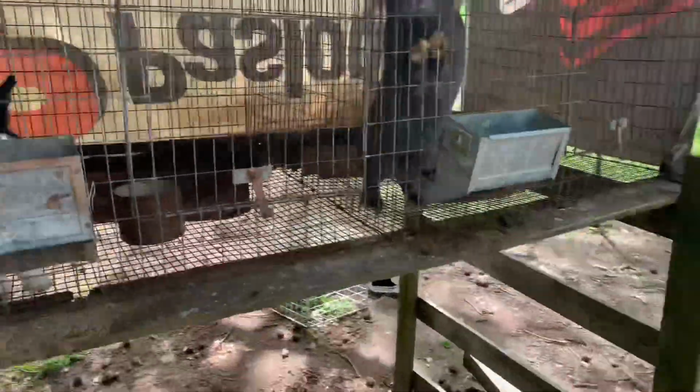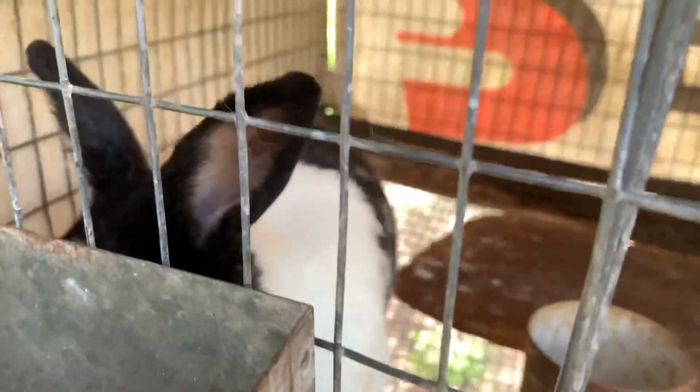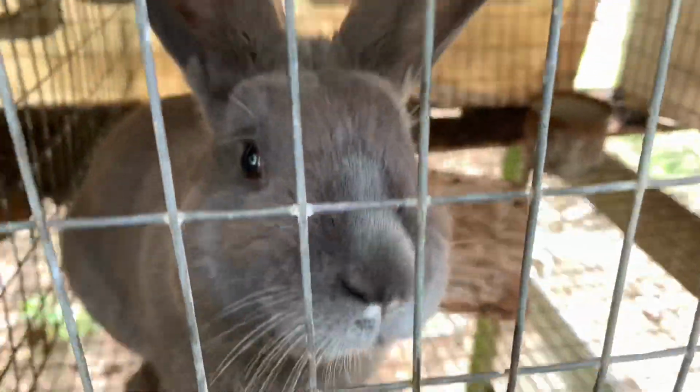Bunnies over here. They don't have much entertainment. Oh, what's wrong with your head, huh? Oh, she's rubbed her head on this, I think, because she can't get the food out. But she rubbed her head a little. But as you can tell, they don't have much to do in these cages.